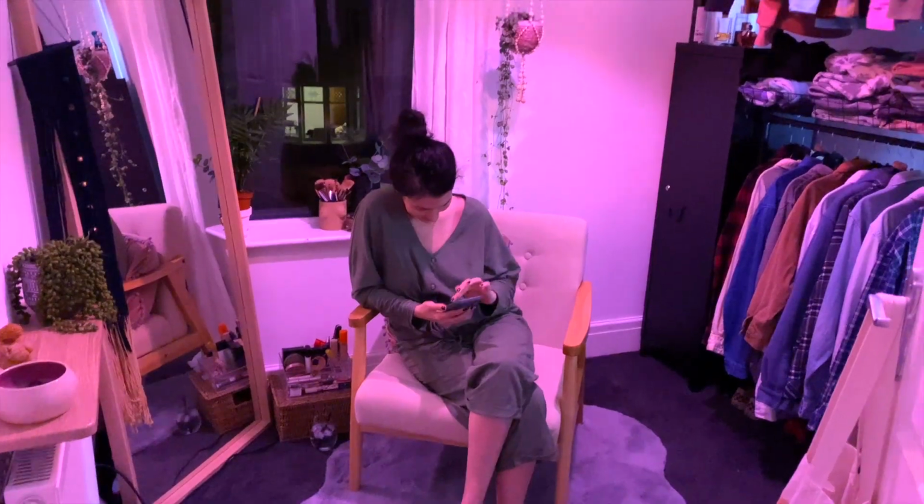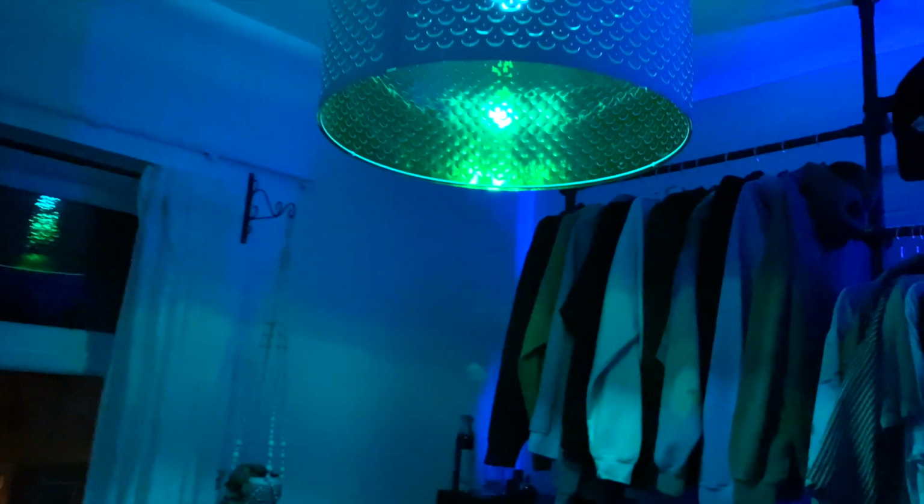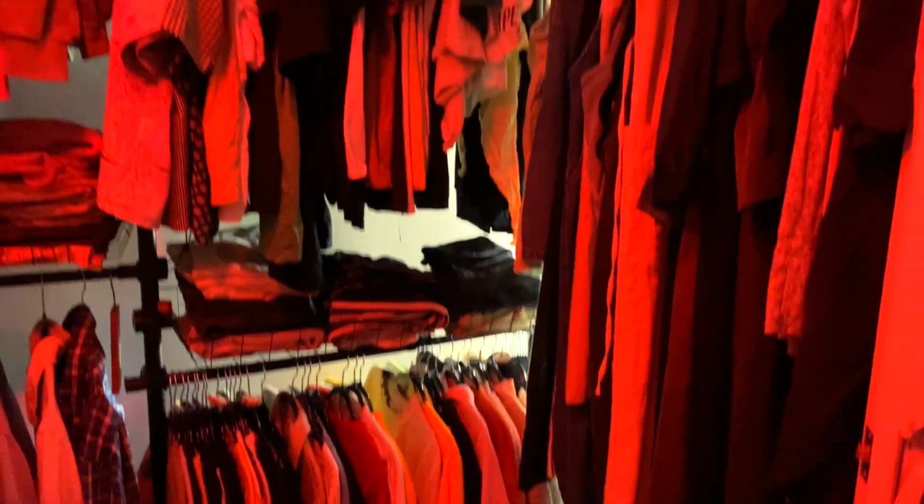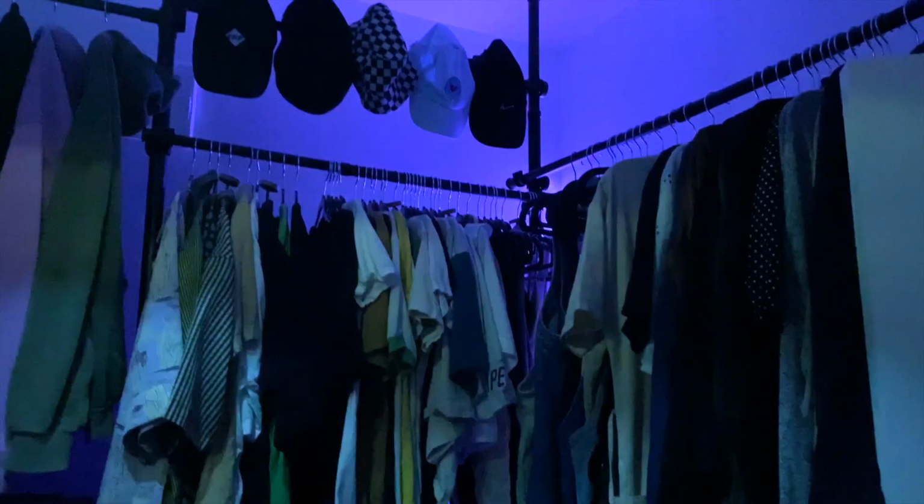Ceiling lampshade. Ceiling light cover. You know what I'm talking about. So we have one on the ceiling in here, one on the ceiling in the closet, a light strip behind the clothes, one on top of the wardrobe, and one behind the TV. And it's incredible mood lighting. This room at night looks amazing. I hope that it can be captured on camera. The footage probably doesn't do it justice because it looks amazing in here.